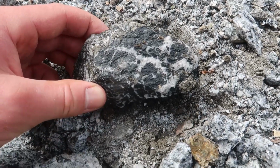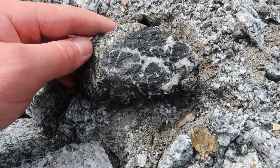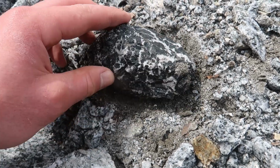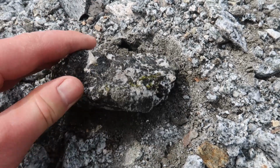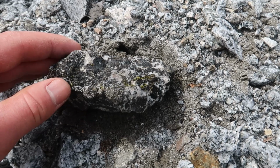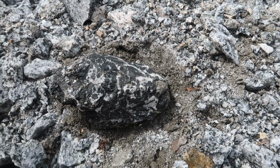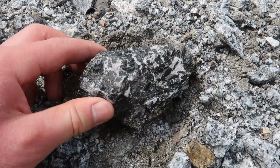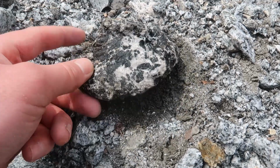Well, this rock's quite interesting. It's got some big chunks of amphibole in there. I'm not sure if it was brecciated or if it just formed like that. Might be like an amphibolite. But yeah, just really cool how the quartz in there is, like the white and the black, it just stands out. It's kind of crazy. But yeah, I like that one.